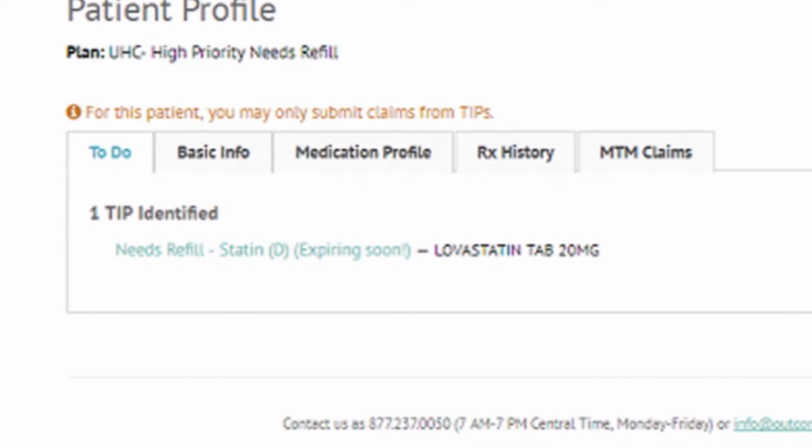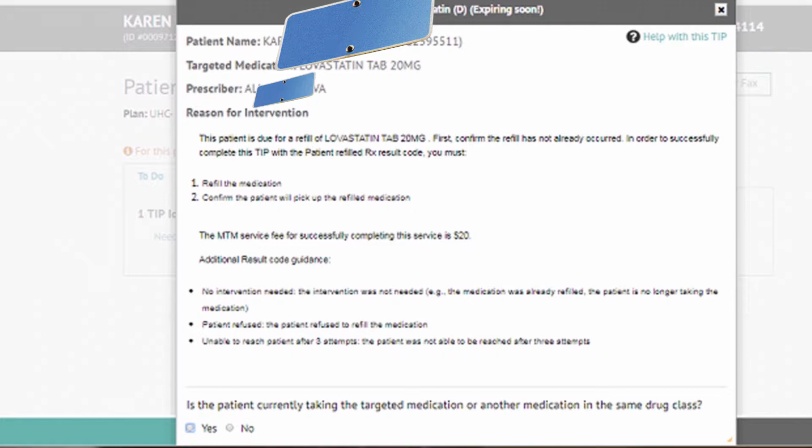So obviously we just need to send either an electronic request or send a fax to the patient's physician to get a new prescription, so that when it's time to be refilled, they can get it filled right away and don't have to wait for a week or 2 weeks to get a new prescription back from the provider. So when you click on the highlighted line, needs refill statin expiring soon, it will open a box.